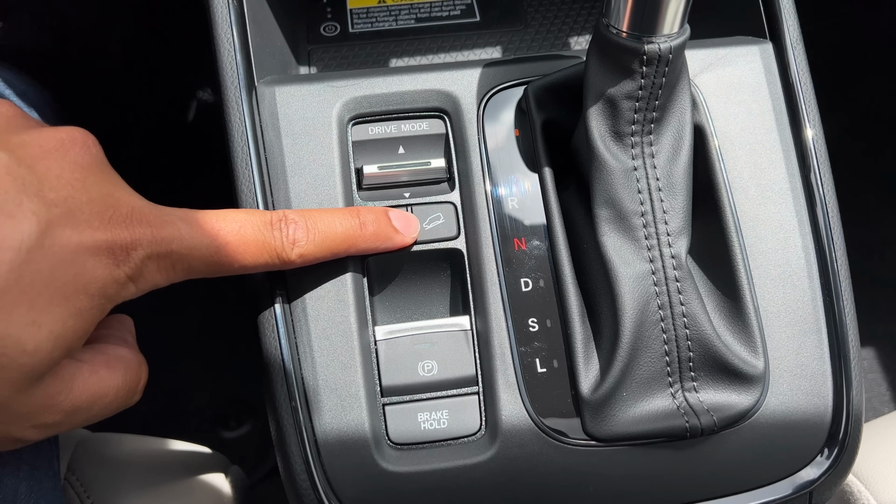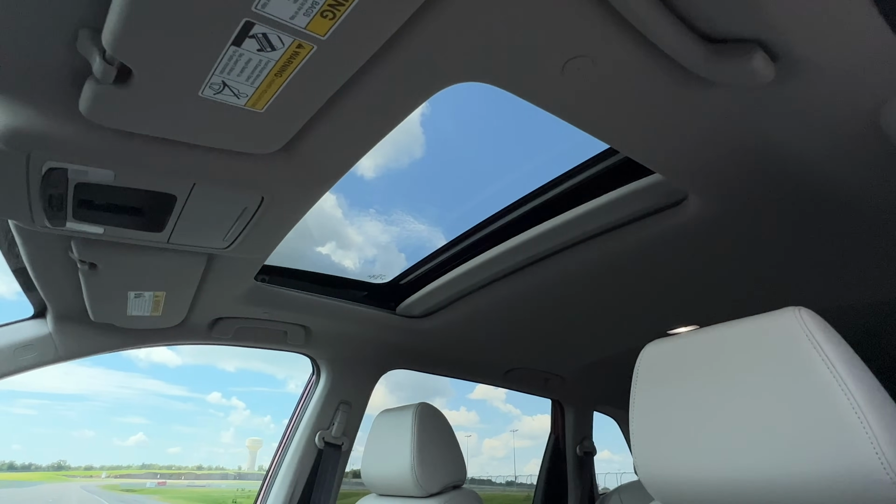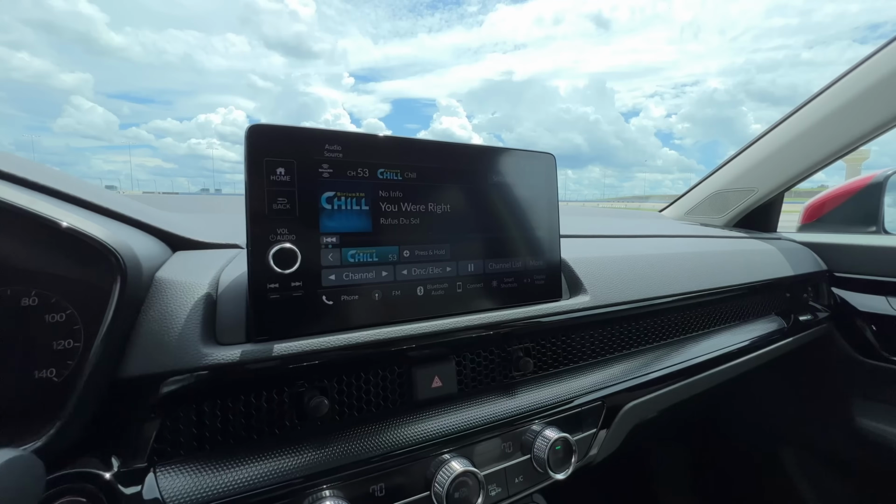But yeah, underneath that you have your downhill assist control and your parking brake. Oh, and by the way, all CR-Vs now come standard with a power sliding moonroof. That's pretty dope. But yeah, let's move on to the tech.